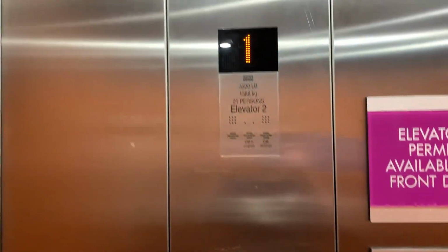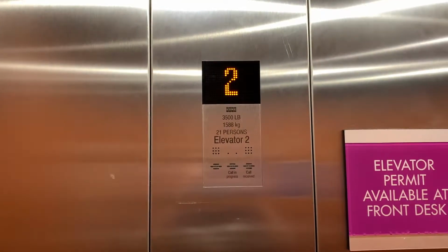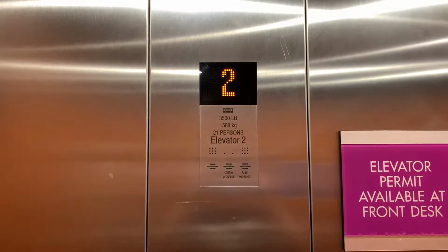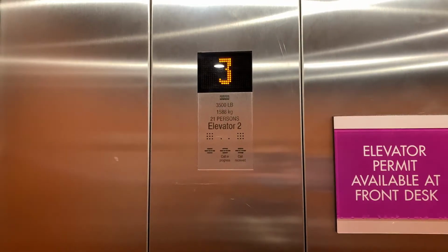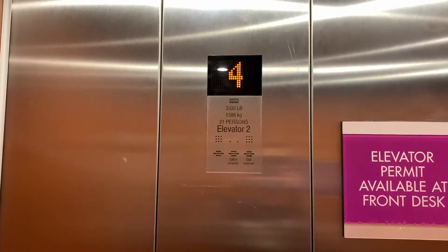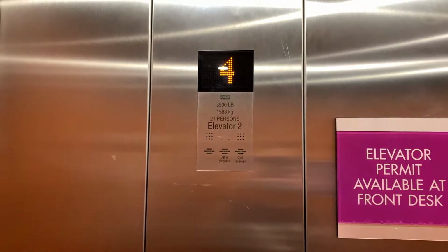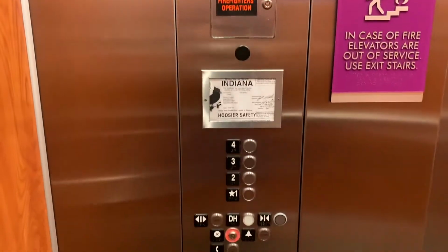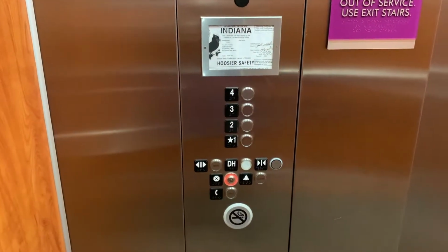Alright, these are the elevators here at the Home2 Suites by Hilton in Greenwood, Indiana. Now, I tried filming these back in 2019, but unfortunately the front desk turned me away. But here we are 2 years later, and they have Kone EcoDiscs.